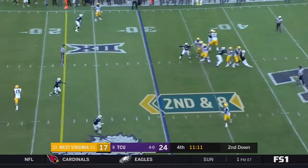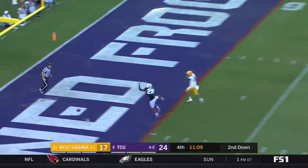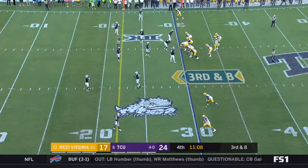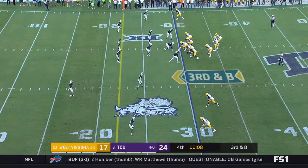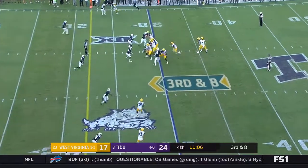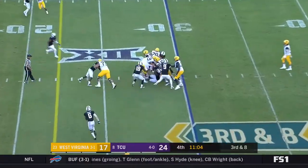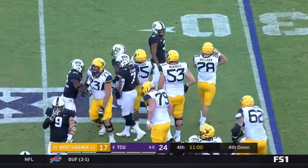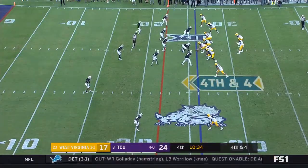Greer to pass. Going deep. Looking for Sims and nearly an interception. Second half, right out here in the slot. Delayed draw again. Crawford trying to find his way. He's not close. Haven't seen that much since the first half.